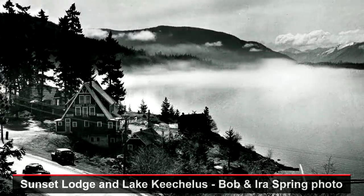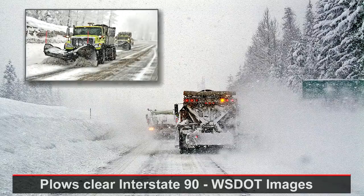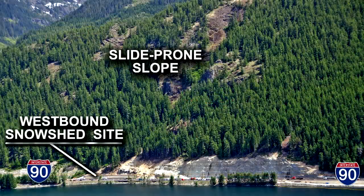But the early cars weren't exactly reliable. Inns were situated every 10 miles or so. And keeping the road open in winter was a major challenge. The first year the pass was open all winter? 1932.